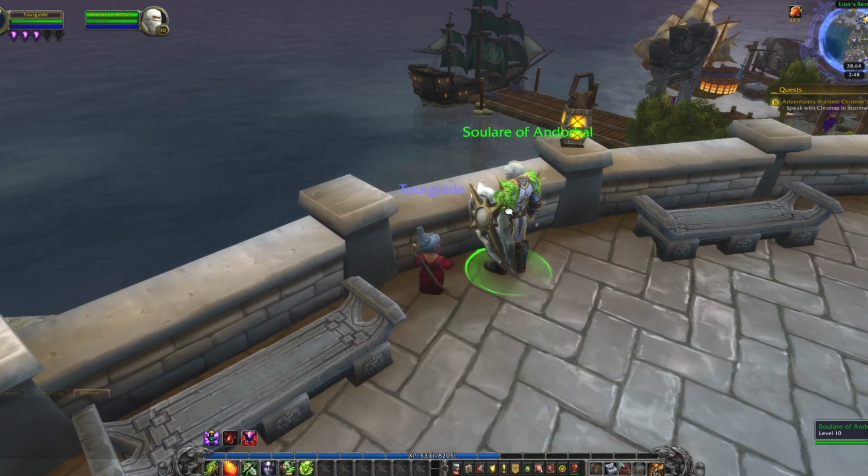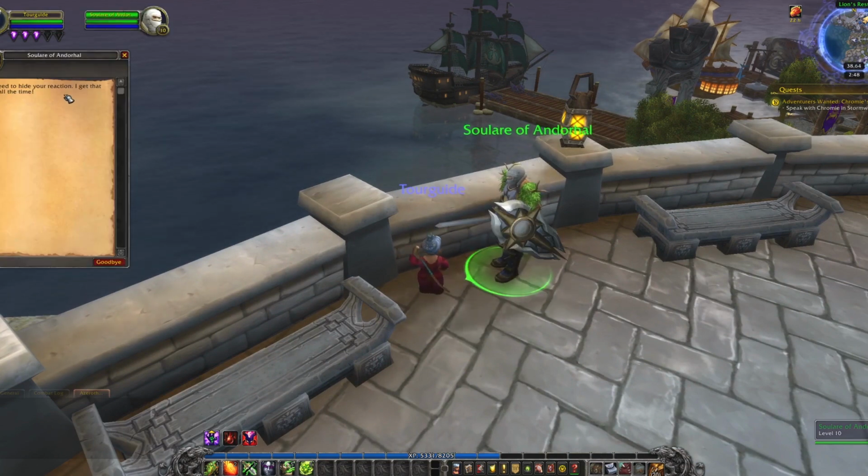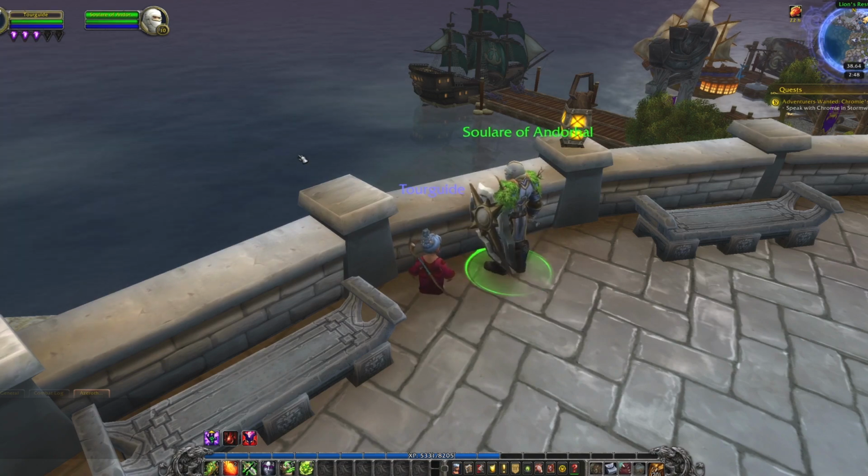At the back, you'll find someone interesting. This is Solaire of Andorral. If you do /praise, he will bask you in light. But if you do /tired, you will get the Wayfarer's bonfire toy.